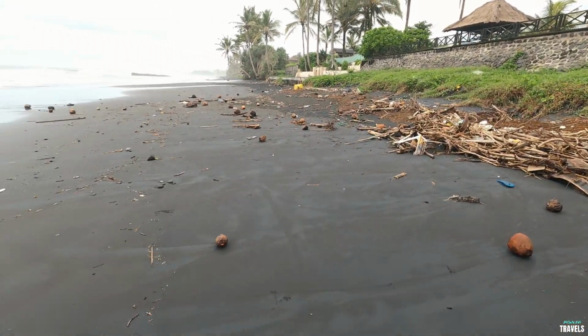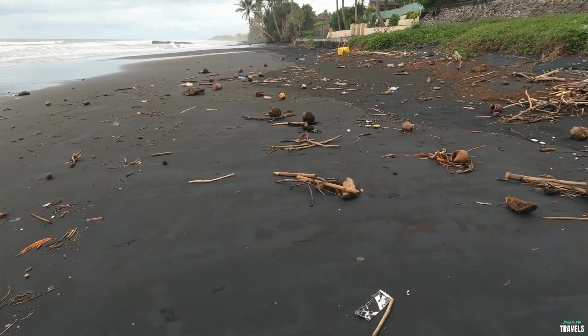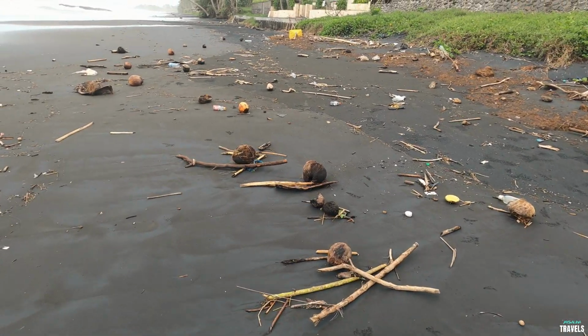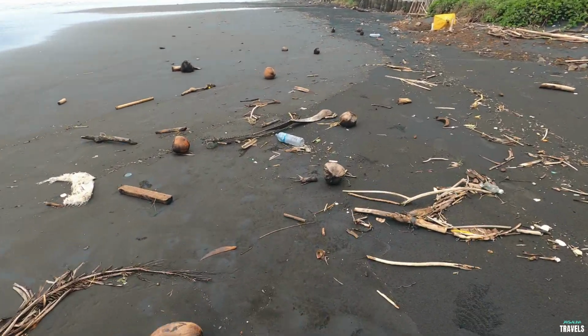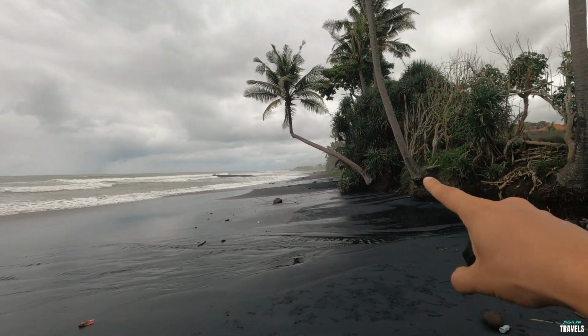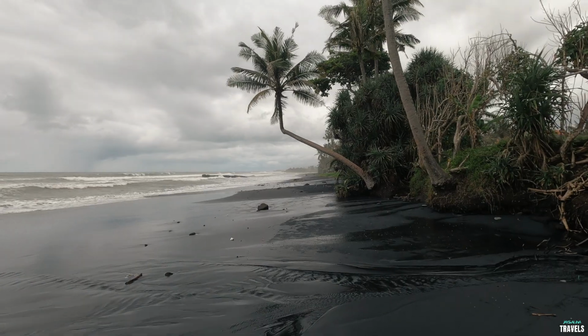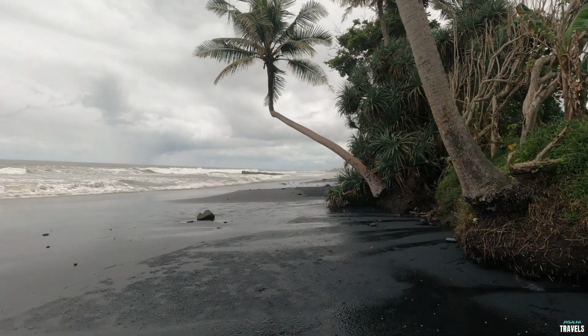This is how Pasut Beach looks at the moment. It's a result of a high tide and a storm, and the water brought all this, and you can imagine it's not the most pleasant thing. Many photographers and videographers come here doing photo shoots, having fun on motorbikes and ATVs. It is so cool, and it's so windy today as well. This one is really famous if you've seen it in pictures. The beach is called Pasut Beach.